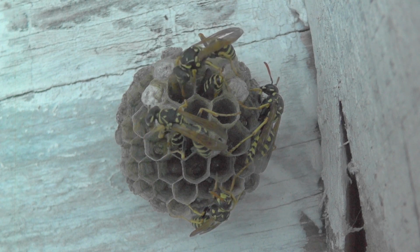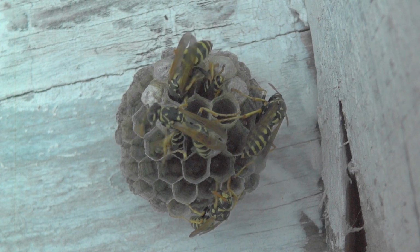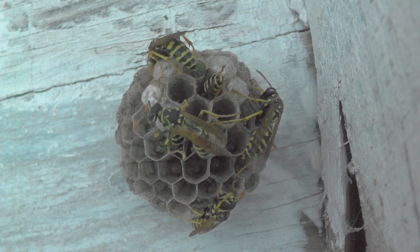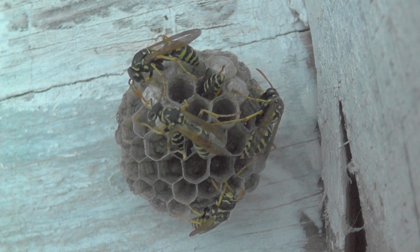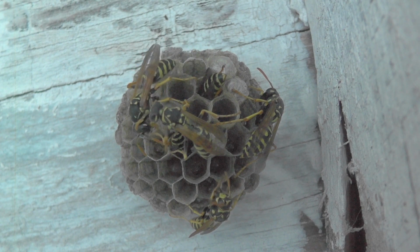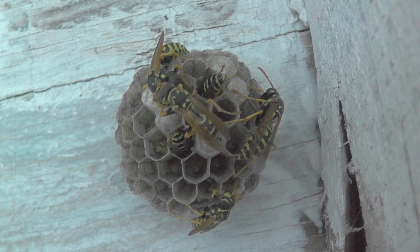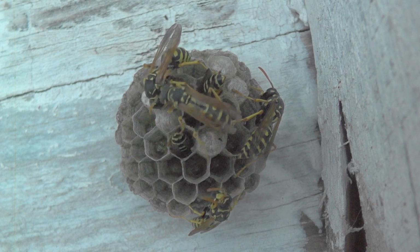Trying to get an accurate count of how many are actually born and survive pupation based on the head count can be a little challenging. Obviously, they all look very, very similar. They often have different markings on their faces, but some of them have no markings on their faces, several of them, and that makes things challenging because they all look almost identical.